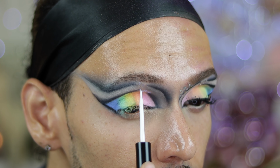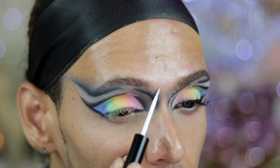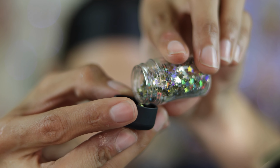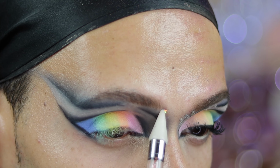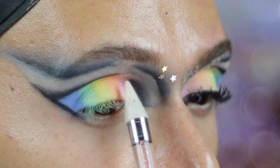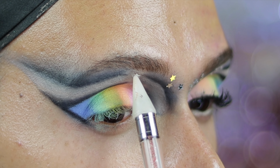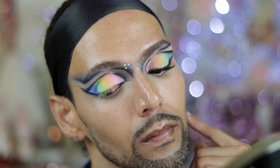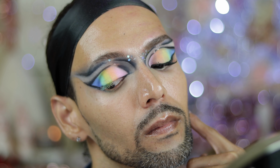Alright, so going back into the tutorial, guys, I am going to take a glitter from MAC Cosmetics. This is an old glitter. This is all stars. I wanted to keep it in theme with that interstellar, you know, galaxy kind of inspired look. So I'm taking some lash glue and I'm just laying down those stars with a rhinestone picker, and here's where we should be at.